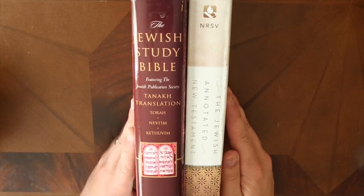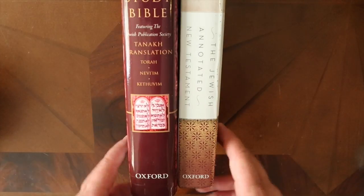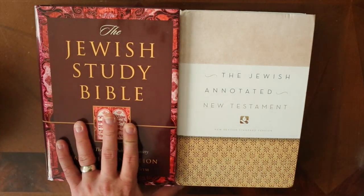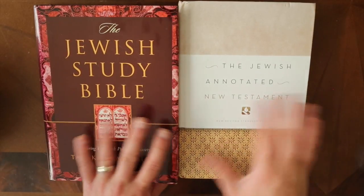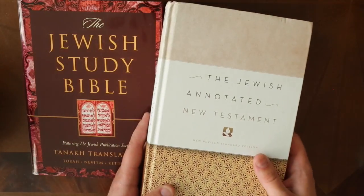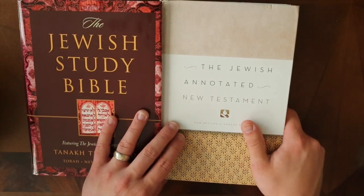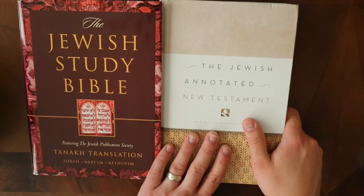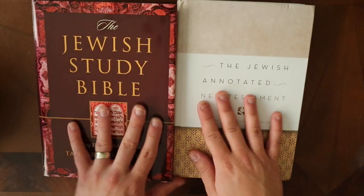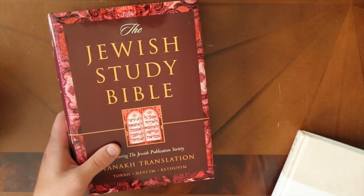These two are a Jewish Study Bible and the Jewish Annotated New Testament by Oxford. They were developed to give us a little bit of a Jewish perspective on the faith. This one is really valuable too, because even some of the contributors come with a Jewish perspective and might not necessarily believe in Yeshua, though some of those who annotated did. But it still gives you some insight into Jewish culture and Jewish thinking, which can be very valuable, as we appreciate those guys and love them dearly.